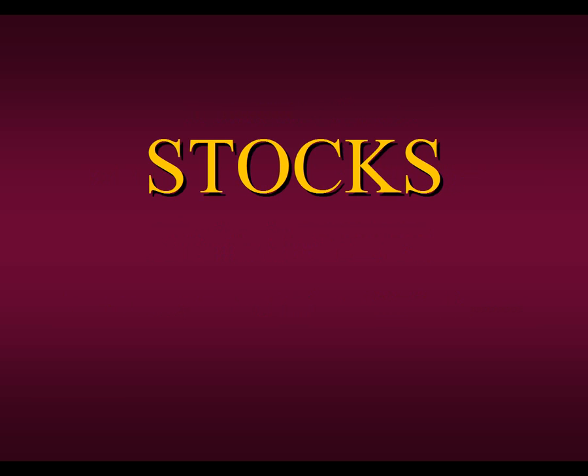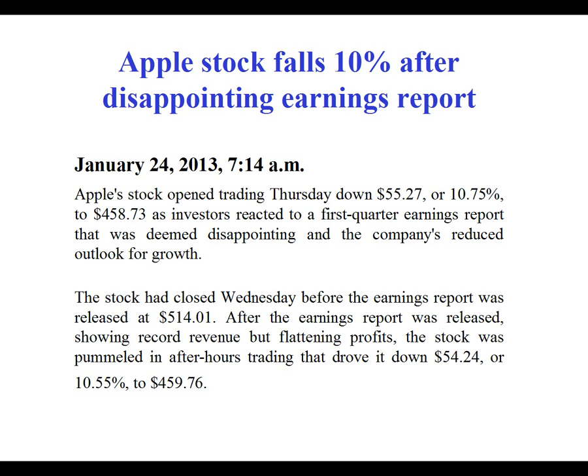I know a lot of investors have this in their portfolios, their IRAs, and they're just holding on to it, and they're wondering what's going on. They've lost probably a good portion of their portfolio, anywhere from 25 to 40 or 50%, depending upon where you got into Apple. So let's look and see what happened.